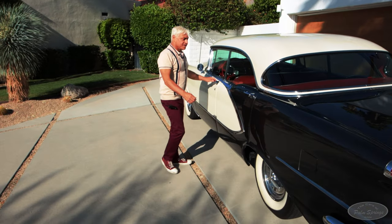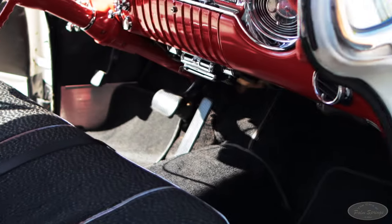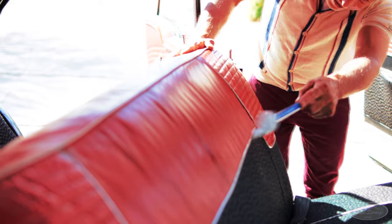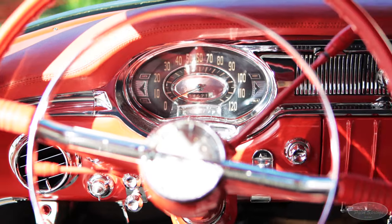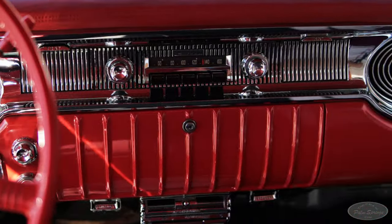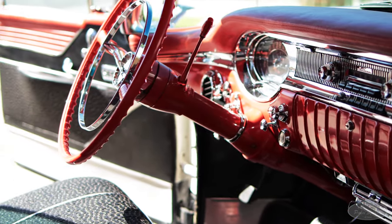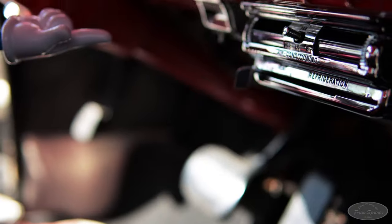This car has an amazing original interior. It's red leather and fabric. The upholstery is really unusual. It has metallic thread woven into the fabric with red leather highlights. The interior of this car is typical 50s, but it has a lot of things we take for granted in today's cars. Things like power steering, power brakes, power windows, and of course air conditioning.